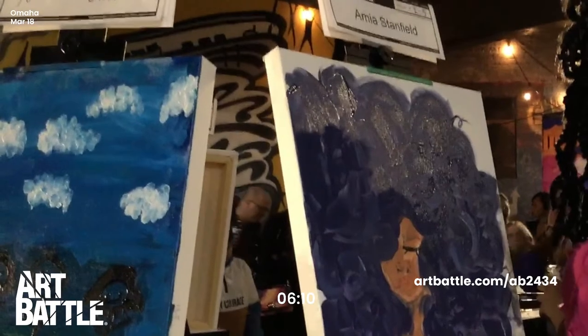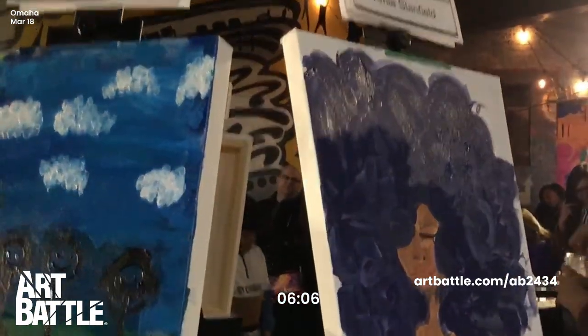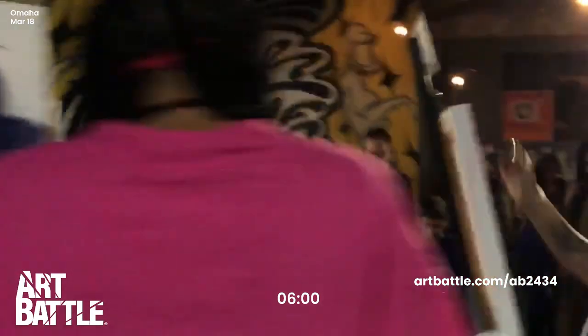I think my favorite part of this piece is seeing the little corkscrew curls that are starting to come off. We can see one in the top corner there. Just adds that little element of whimsy.